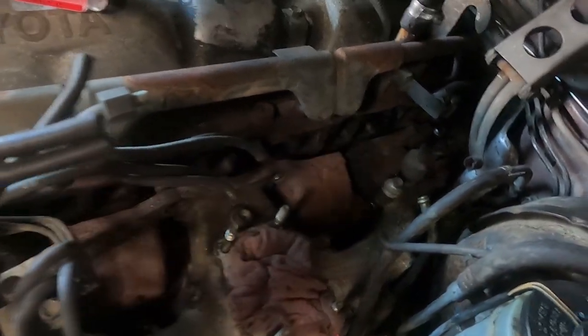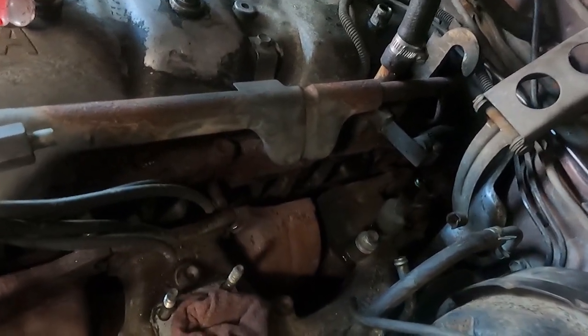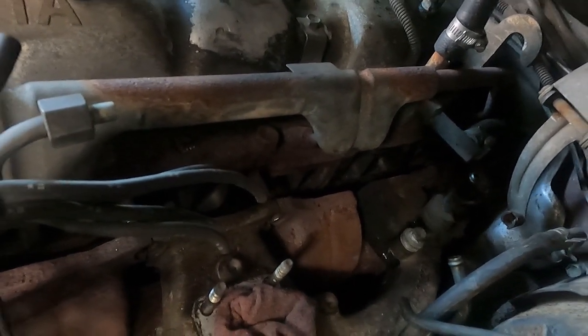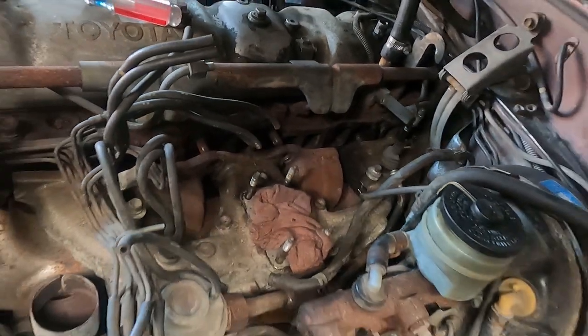Manifold gasket is finally off the FJ60. As you can see, we pushed the manifold over to the side. It gave you just enough room to scrape the side there to get the old gasket off and pull the old gasket out. This one was more of a pain in the butt.